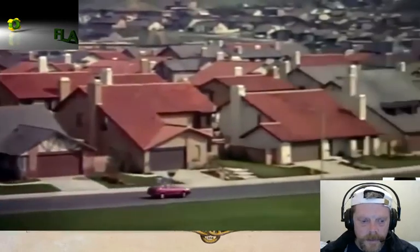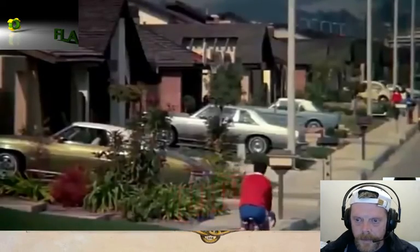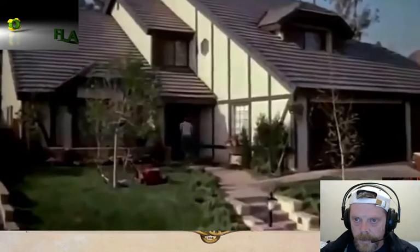The house looks just like the one next to it. And the one next to that. And the one next to that.